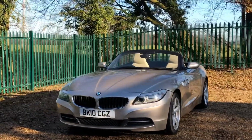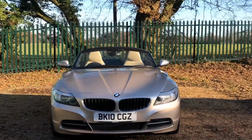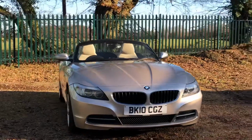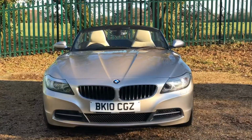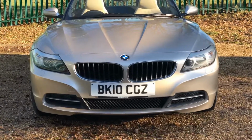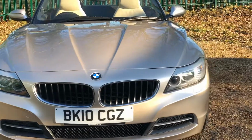We have here a very unique 2010 BMW Z4 2.5 litre sDrive. It's unique because of the exterior and interior colour. As you would know, there have not been many produced in this colour combination.